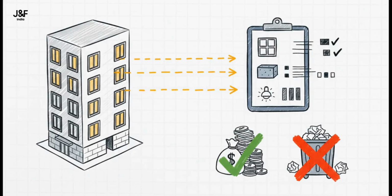Now, because every little thing in that model is packed with data, you can automatically pull out exact quantities of materials. You need to know how many cubic meters of concrete you need, or how many light fixtures to order. The model just tells you instantly. That means way more accurate cost planning and a whole lot less waste.